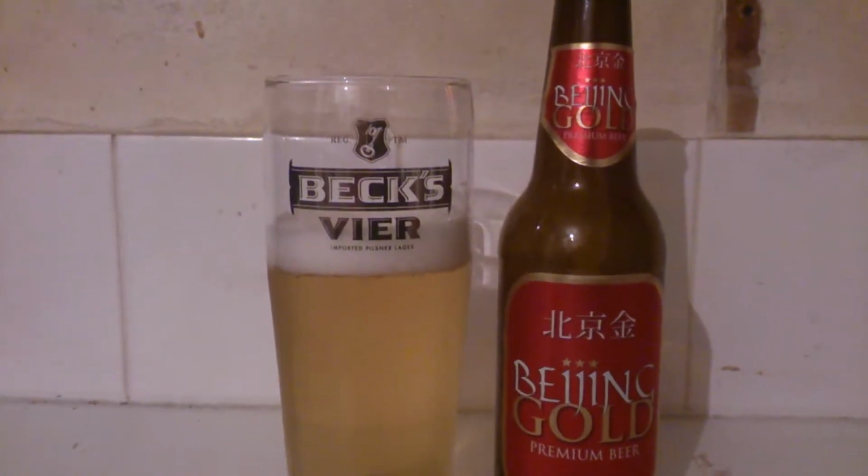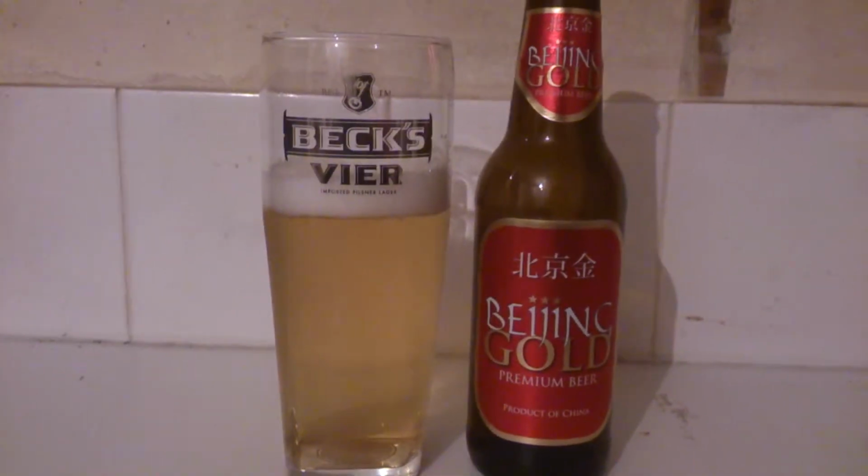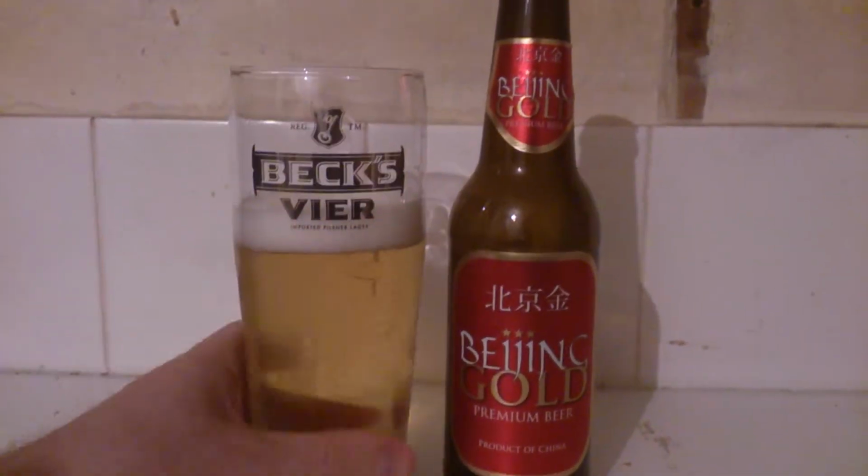Bejing Gold then, we can't tell you any food pairings with this because we've never actually had this beer, nor seen it or even heard of it. But we'll do our best to give you a taste test and describe the beer for you guys.